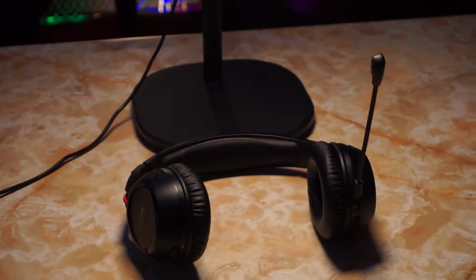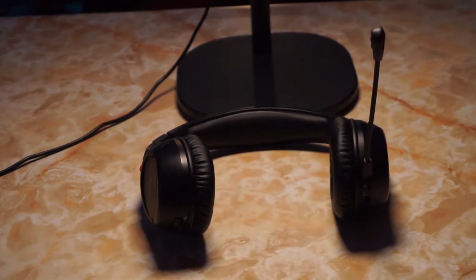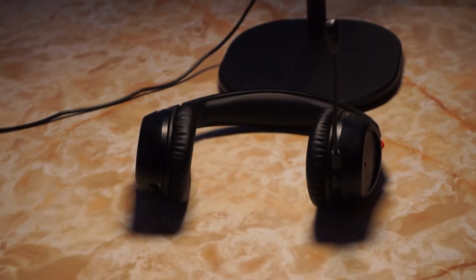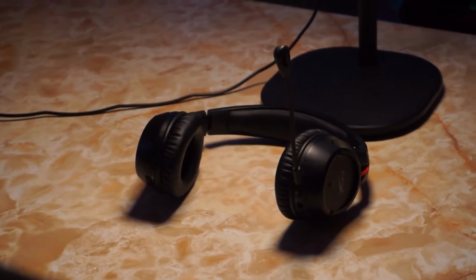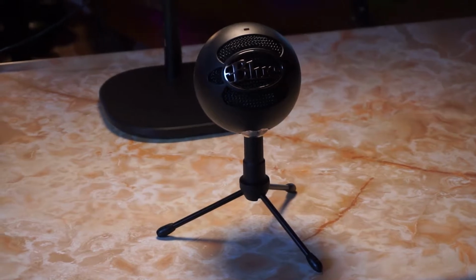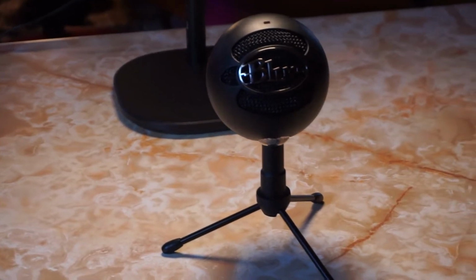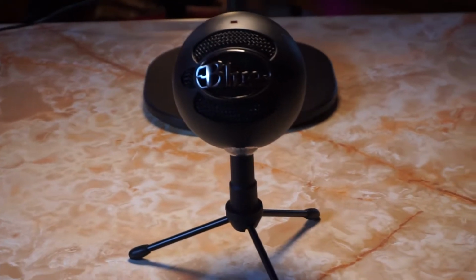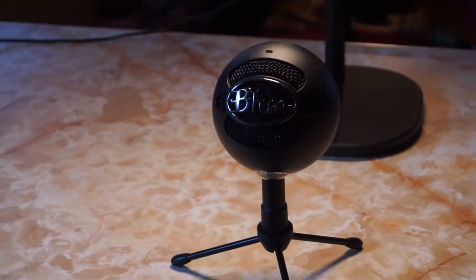Before we do, let's talk about each of these mics separately. The HyperX Cloud Flight cost around $150 at the time of recording. They have 30 hours of battery life, they're wireless, and the mic is detachable. The Blue Snowball Ice was released back on November 24th, 2014 for $50. The MSRP today is still $50.